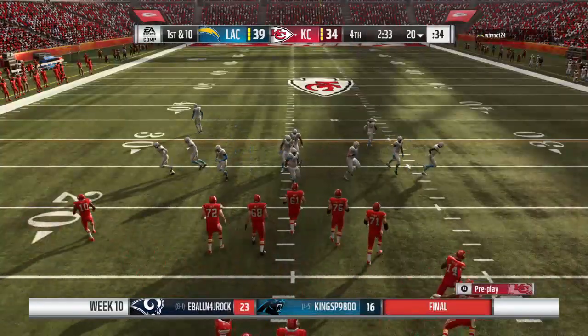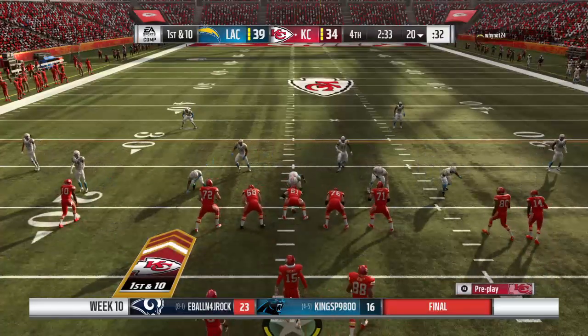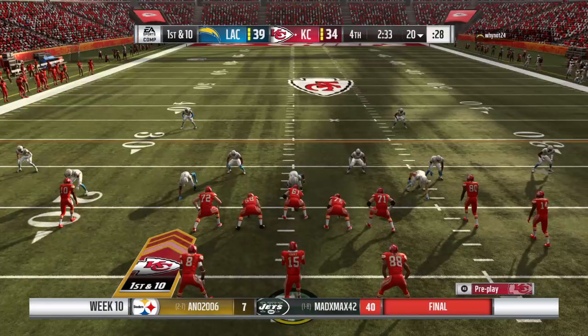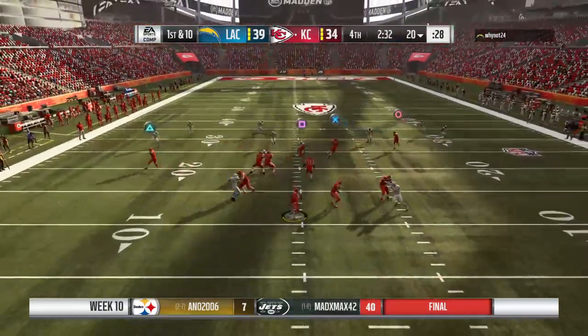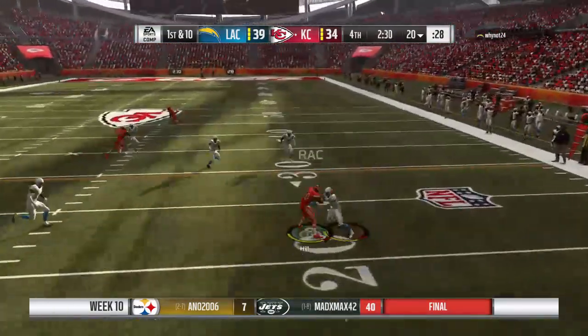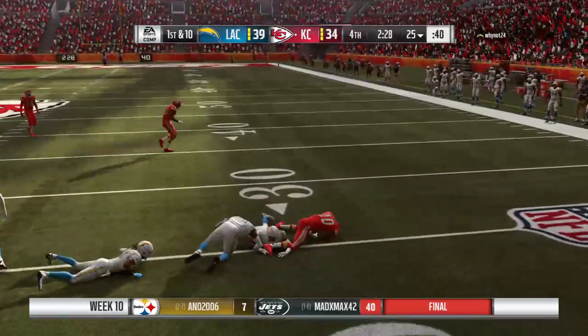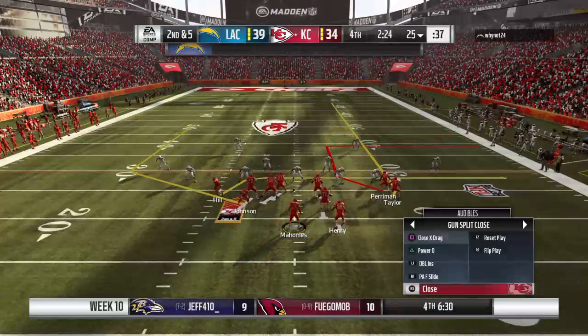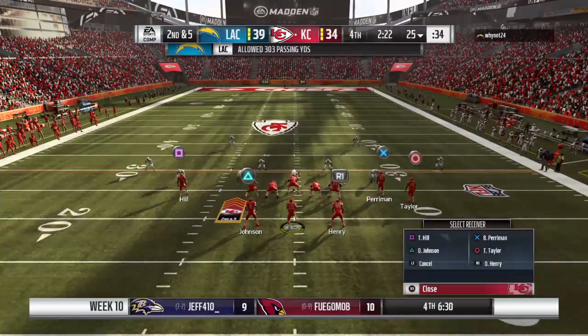Mahomes will lead the Chiefs up, first and 10 at the 20. Black 58 rail! Black 58 rail! Now Mahomes. That's out to Hill, right side, complete. And down he'll go at the 25. 5 yards on the catch there, brings up 2nd down.